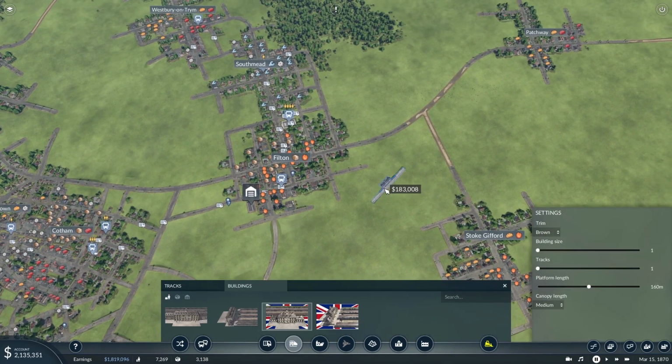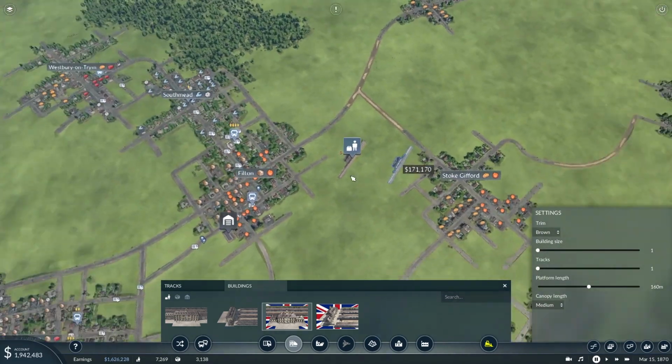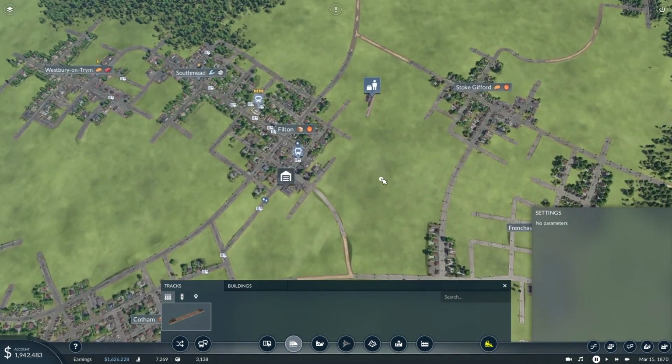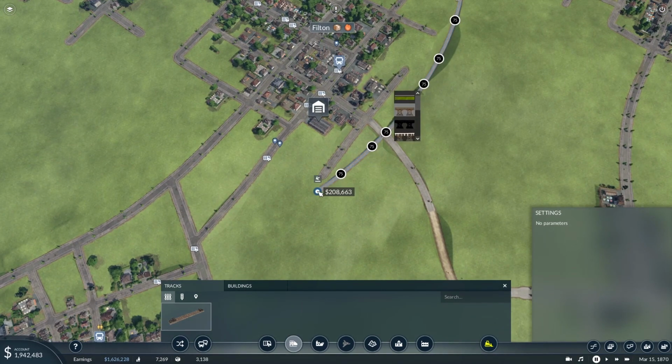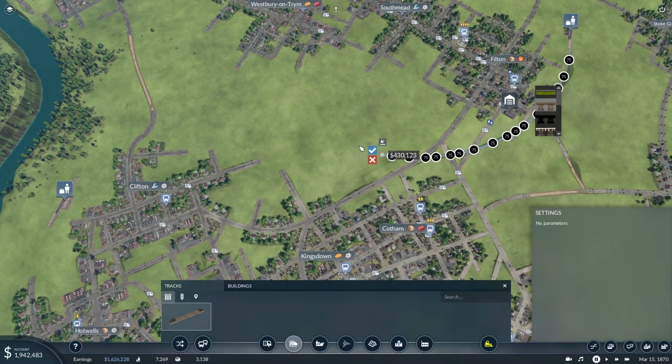So if we put Filton in here somewhere, I think. Again, see if we can find somewhere reasonably flat. It's a bit out of town, if I remember rightly, is Parkway, so that will serve. Right, how the heck are we going to get this to there? Right, let's try it. Okay, so that's just half. He says just 500,000.